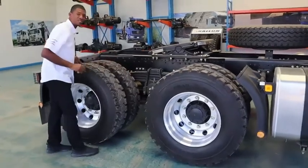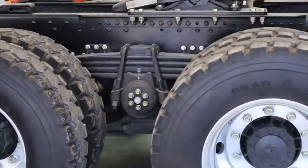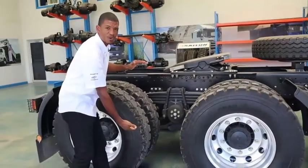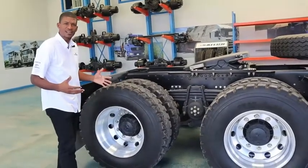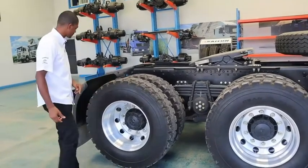Here we have a spring suspension, and these have four spring suspension blades which allow the truck to be lowered, allowing our fifth wheel or turntable, as we call it, to be just about 4 feet from the ground. This allows you to get under most containers that are left and gives you greater flexibility in hauling a variety of containers that are at different heights.